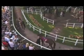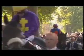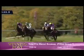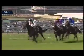But there was no time for regret, as the next race on the card was the Prix Marcel Boussac for 2-year-old fillies. A race where great fillies like Zarkava first heralded their arrival as future superstars. At the 1600 metre start, and they begin their journey. Falls of Laura in the all blue of Godolphin is the final one to come away from the starting gates.